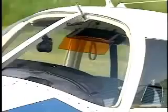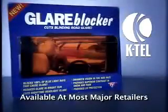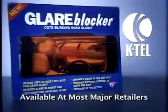Glare Blocker, now used in light aircraft, taxis, and long-distance trucks. I drive 100,000 miles a year. I don't know if Glare Blocker has ever saved my life, but it sure has saved my eyes. Glare Blocker works on the same principle as the famous Blue Blocker glasses. Glare Blocker. Available at most major retailers. From KTEL.